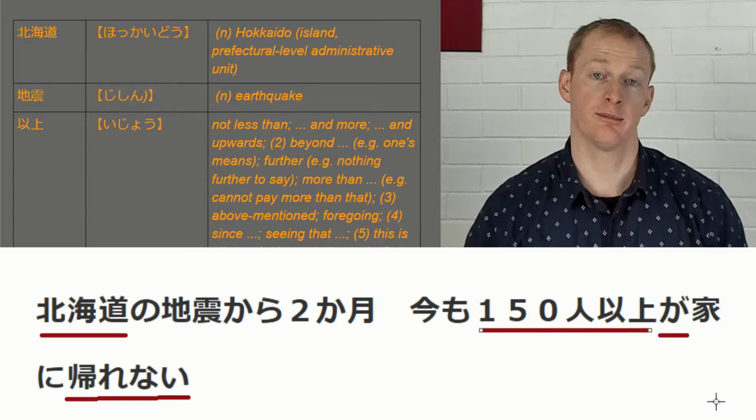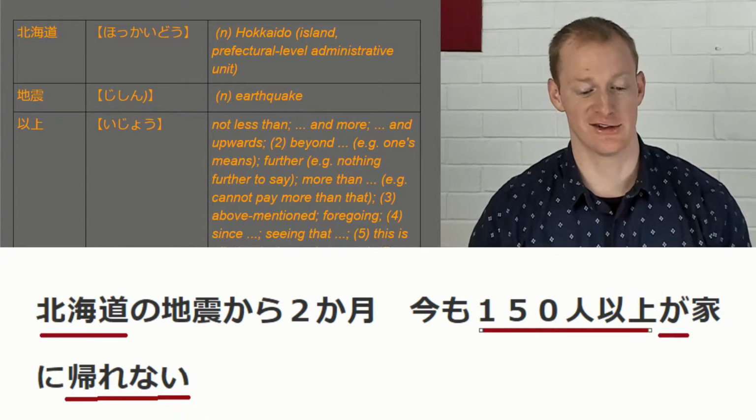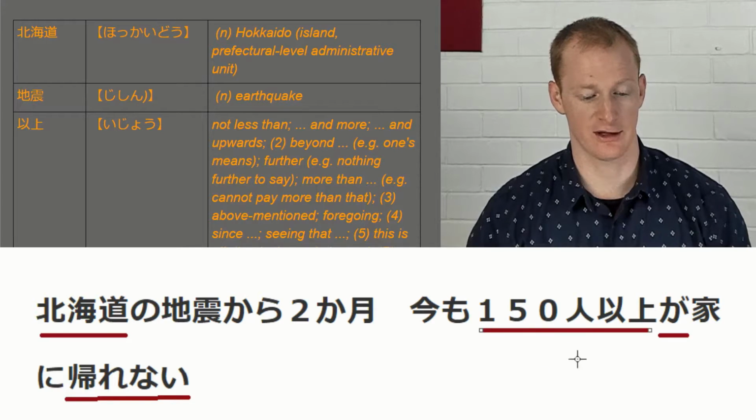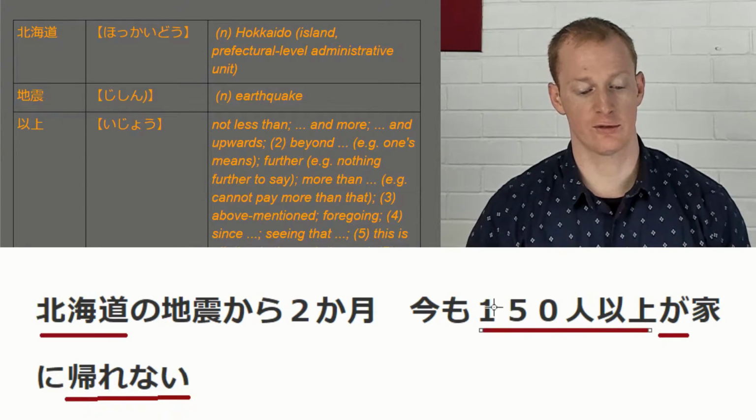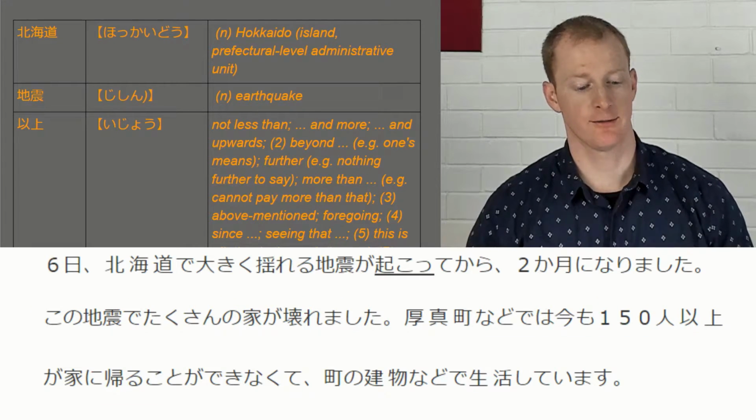All right, so ga is really pointing at them, going, these are the people. This is kind of the subject. I don't really like to use this word subject, but some people like it. But it's kind of confusing in Japanese if you start thinking about subjects, I think. But this is really the specific group of people who can't go back to their house. All right, let's go to the first paragraph.